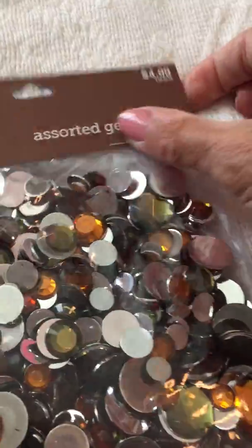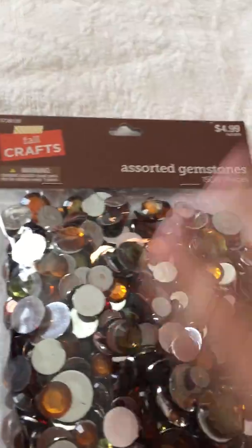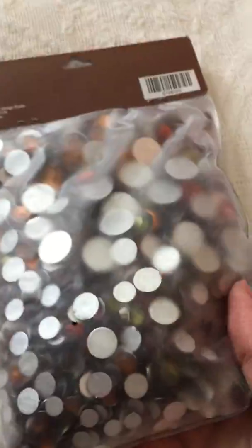This was, again, on sale at Hobby Lobby for shaker cards, for fall cards. I think that'll be really pretty.